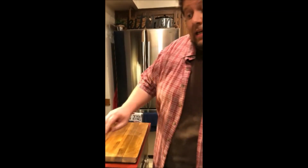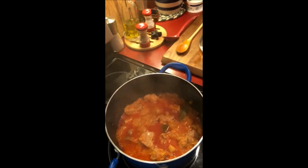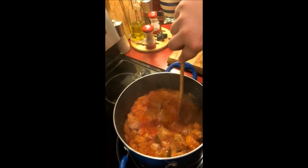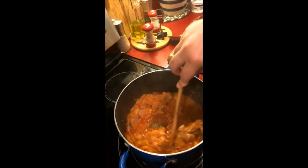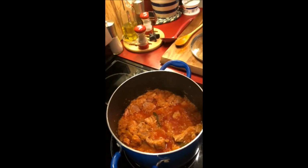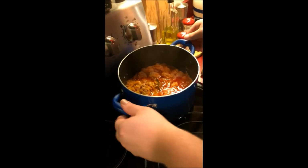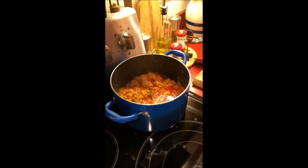Okay, it's been about half an hour with the sauerkraut in. Let's take a look. Now you can see the pork should be very tender. The juices should have mixed with all of the seasoning. That looks pretty good. Let's turn off our heat. We're going to let that rest for just a few minutes before we serve it because it's quite hot. And we're going to find out how it tastes.